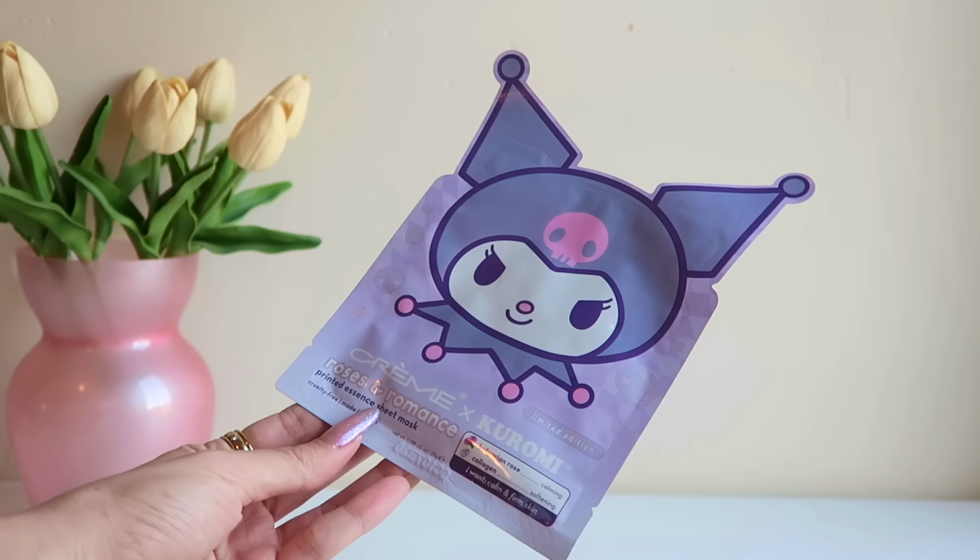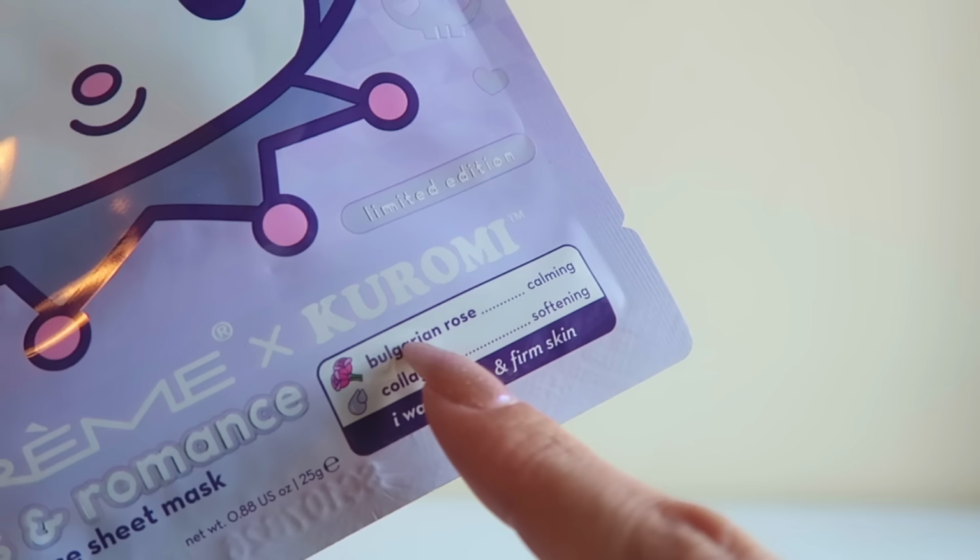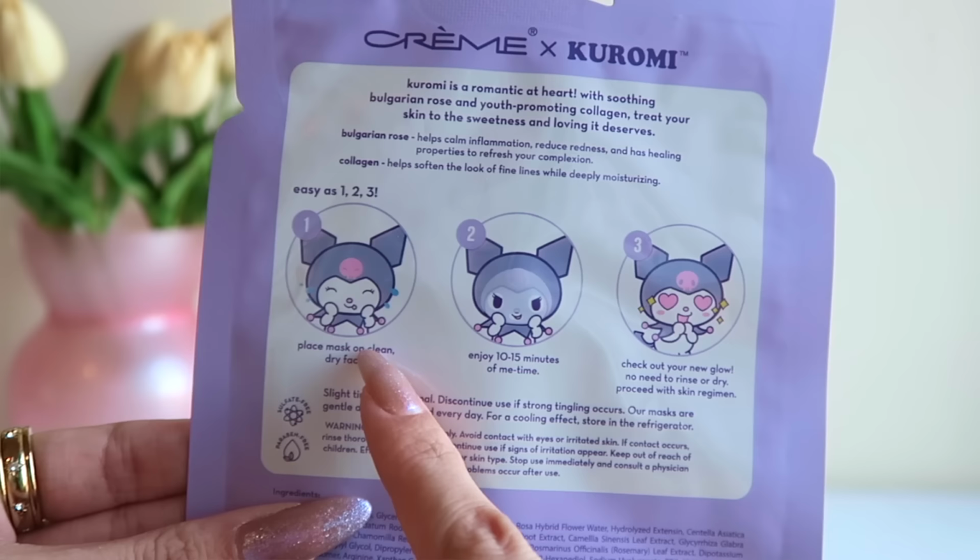Then I got some fun Sanrio skincare items. Firstly, I got another product from the cream shop. It is a Kuromi sheet mask, and it is in roses and romance. It seems like the main ingredients in here are Bulgarian rose and collagen, so definitely good for firming and calming the skin. So I am ready to have a nice luxurious self-care day with Kuromi on my face. And each of the sheet masks are $4.99.